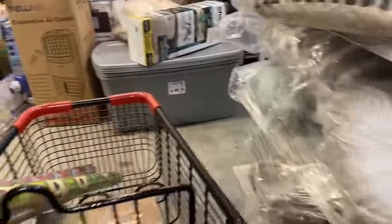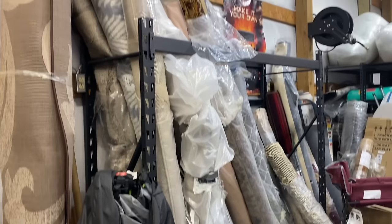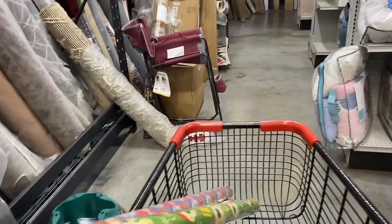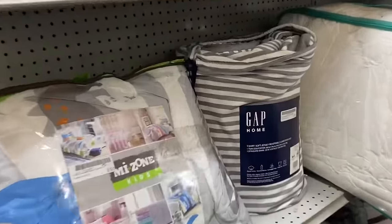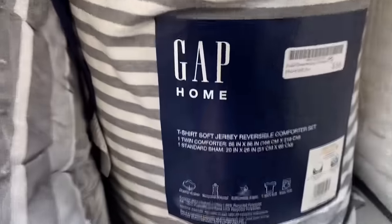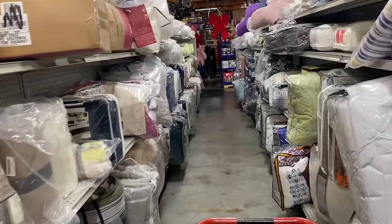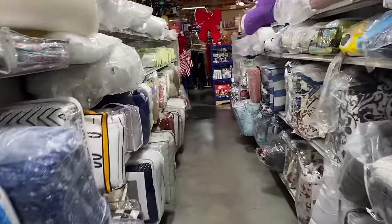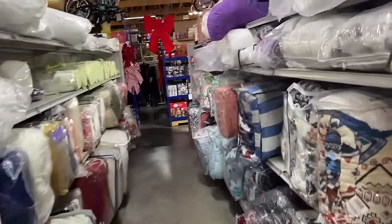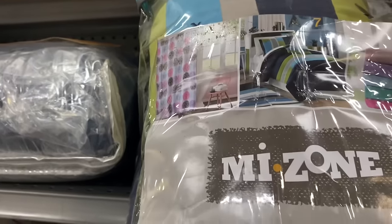But what I was impressed with was the amount of things they had, the diversity in the things they had. They had a little bit of everything from rugs to vacuums, carpet cleaners, bedding. They even had a huge dehumidifier. And all of this, to my knowledge, is brand new, not used. It's just extra stuff. With the bedding, I've seen this stuff before in stores. Target, Walmart, a lot of these brands are things that those places sell.